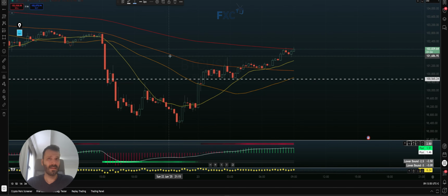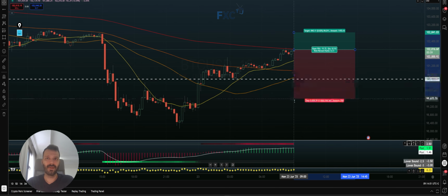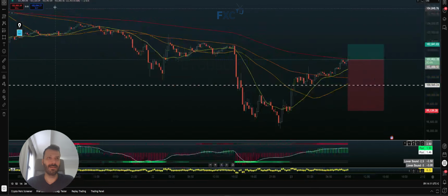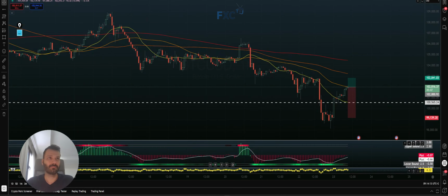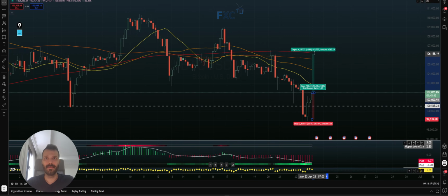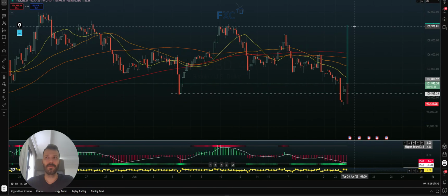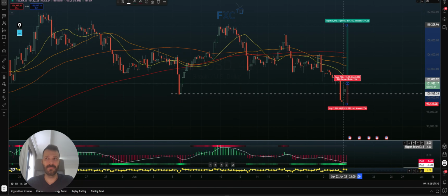Now, let's put the long position tool here. From my perspective, the protective stop should be around the 99,150 mark, and then the target is basically the previous swing highs, because there is almost two times or more bigger reward versus initial risk. That will be the initial idea, almost 3 times bigger reward versus initial risk.